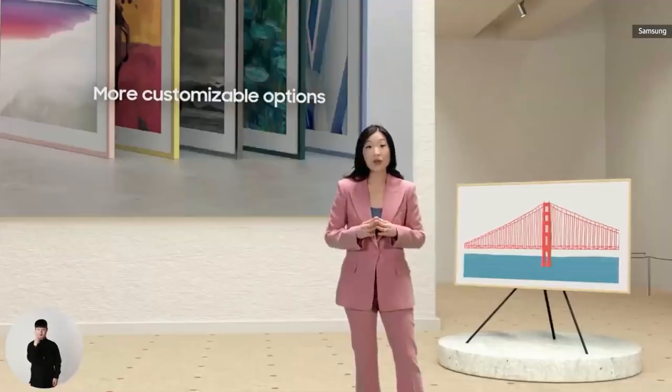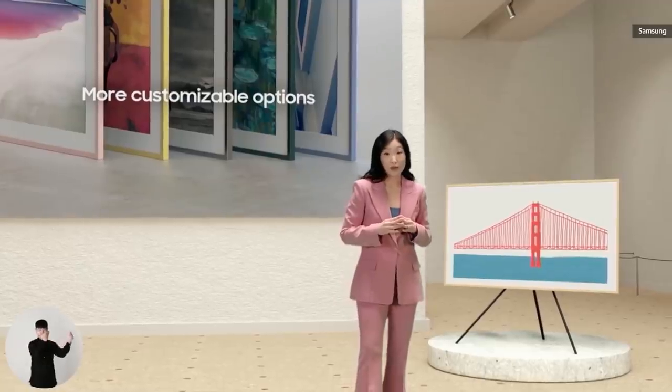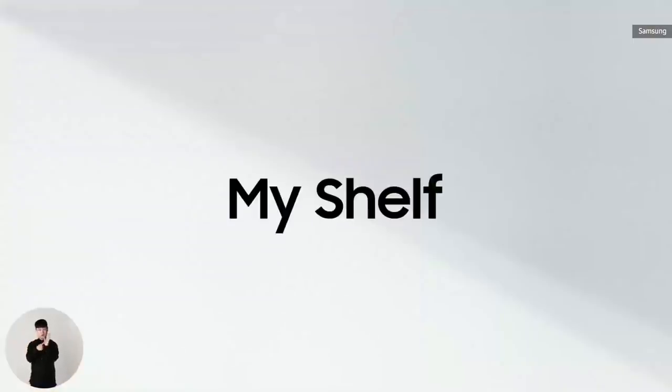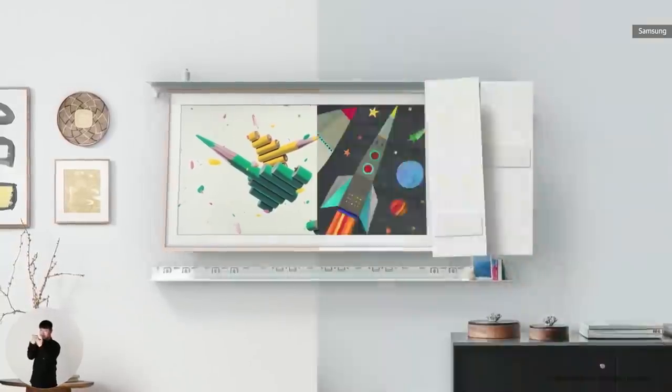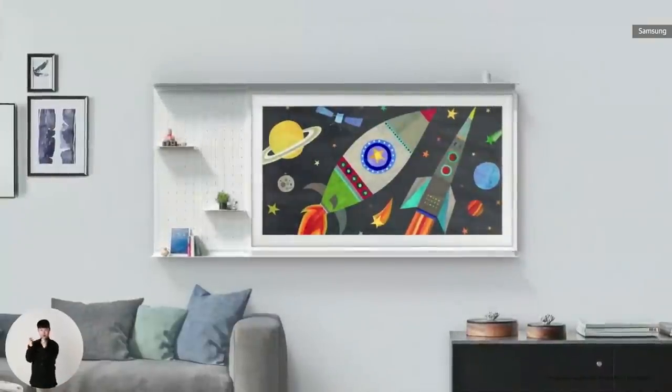We're also offering a new way to display the 2021 frame with My Shelf. It lets you create a tailored wall with personal touches that complement your screen and decor.